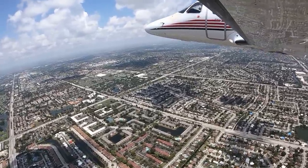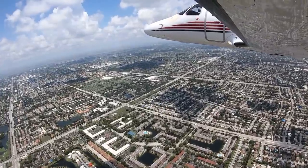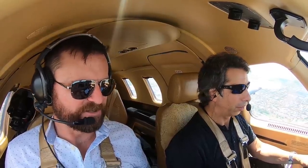I think that has more to do with pilot skill than airplane capabilities. When I trained, I was actually training on about a 2,500 foot runway. So I know I can stop at 2,500 feet, but why risk it? Yeah, and you know, wear and tear on the brakes and stuff. Exactly. When you pay for the brakes.